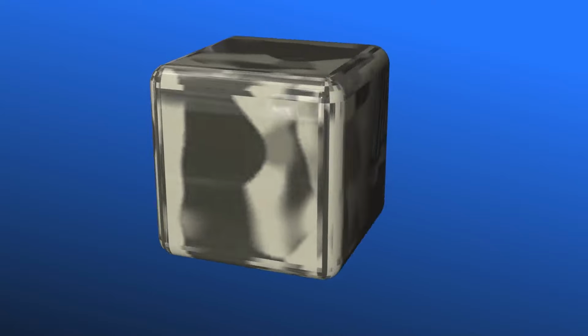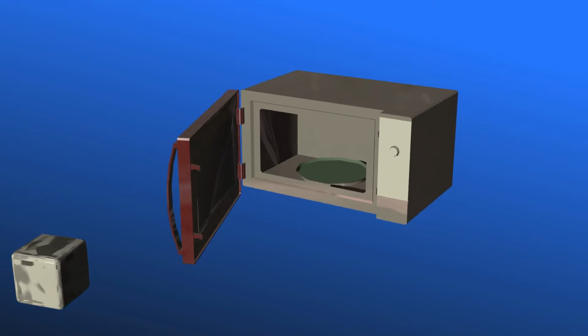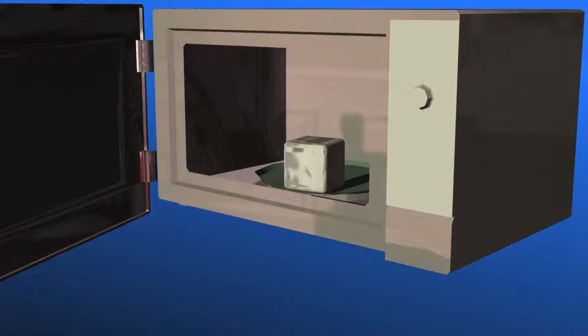If you have trouble believing it, try putting an ice cube inside your microwave. It won't melt or heat up.